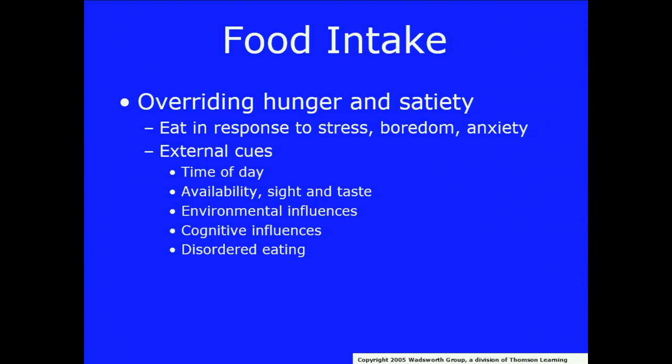There are also some external cues which can facilitate us overriding hunger and satiety, like the time of the day. When we see something that's delicious, the sight and the taste of it. Some environmental influences. Not being used to having food around, cognitive influences, and also some disordered eating can create this overriding of hunger and satiety.